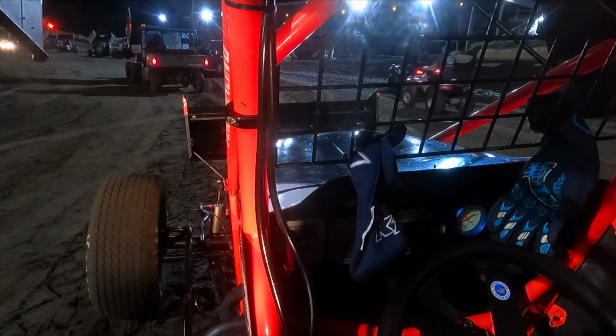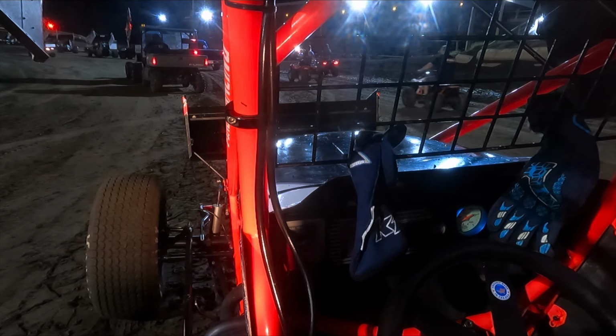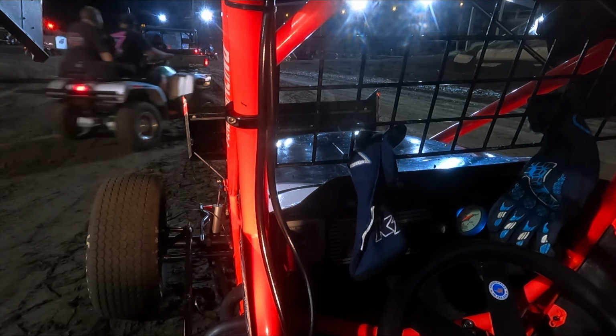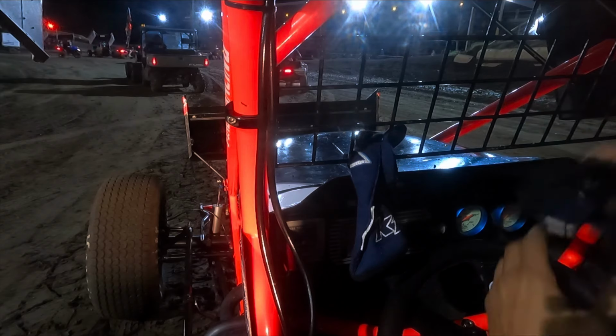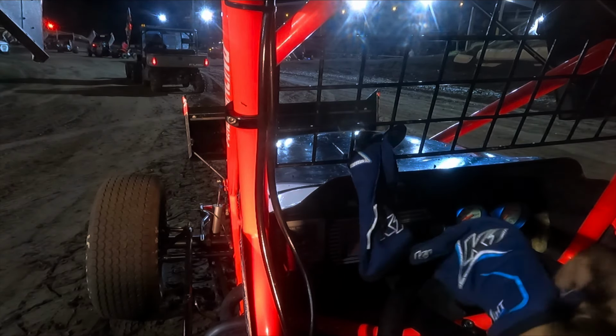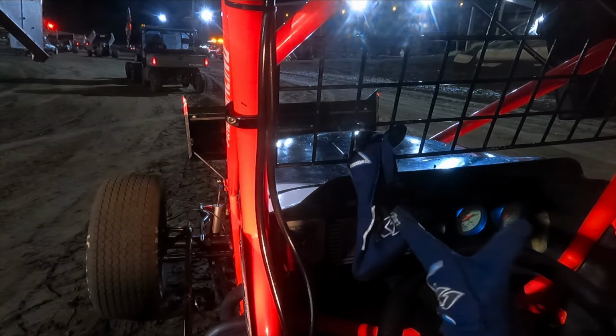All right, it is feature time here at Jacksonville Speedway. We ended up drawing a 4-pill. I was racing the midget, so I didn't even draw it, but you start 4th. They just reworked the entire track. Well, I shouldn't say that. They reworked the bottom and the top. And so this should get interesting. It's going to be a new track until it cleans up.